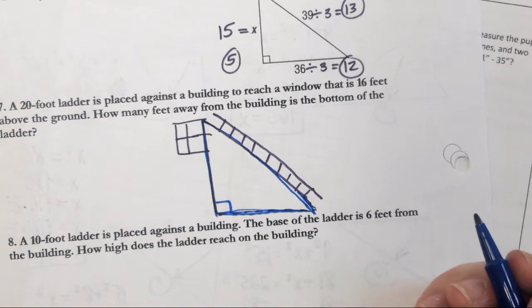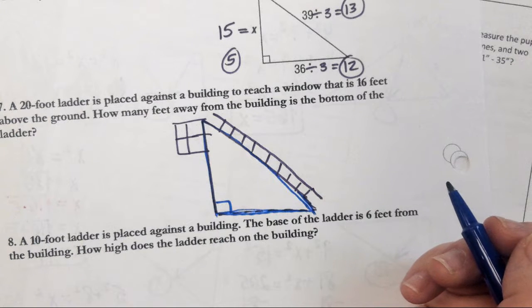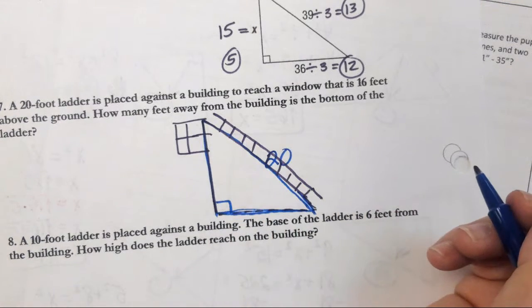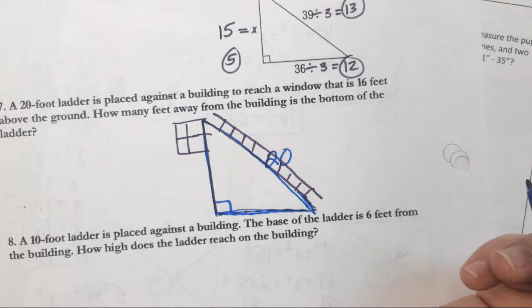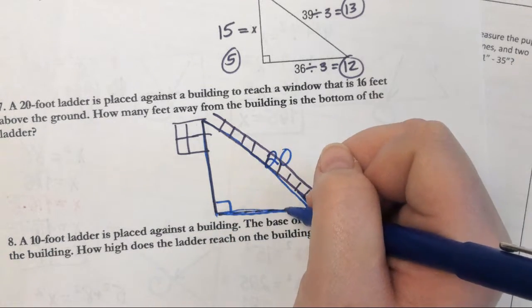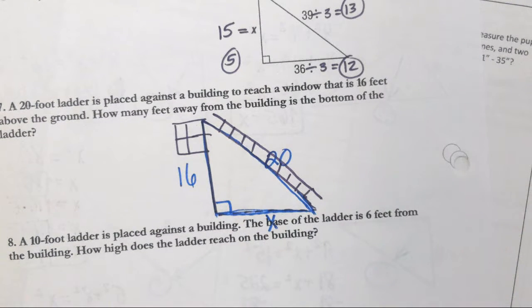Where do I put the 20? On the hypotenuse, because that's where the ladder is. Where do I put the 16? On the side of the window. The side with the window, not on the ground? No. Okay, I put it on the side with the window because I want to know how far away the ground is.